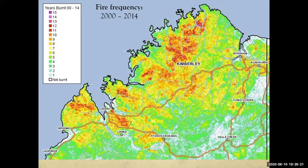The key thing here is to see how much of the Kimberley is red, saying they've had 11 or more fires over the last 15-year period. That's 2 years out of 3 that those areas are getting burnt. So a third of the Kimberley is burnt every single year.